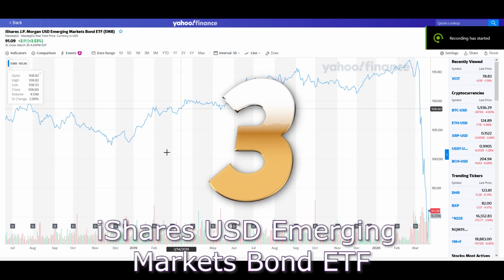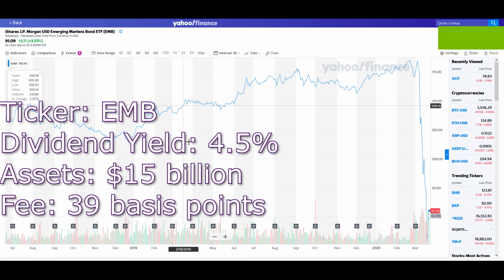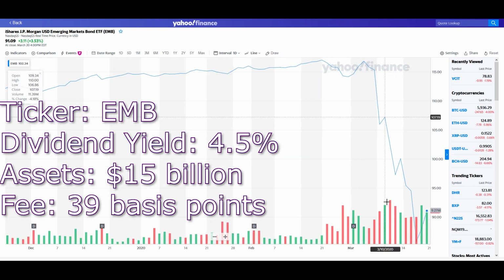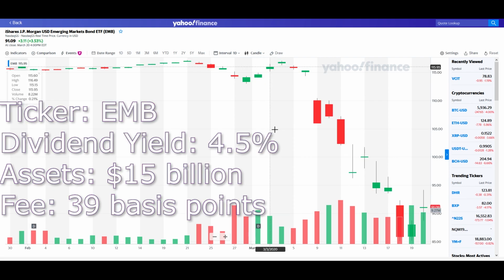Number 3. iShares USD Emerging Markets Bond ETF. The iShares USD Emerging Markets Bond ETF is traded under the ticker symbol of EMB. It has a dividend yield of 4.5%. The total asset value of this ETF is around $15 billion, which is pretty good. And with this ETF, you are basically looking at a fee of 39 basis points, which is not that high.